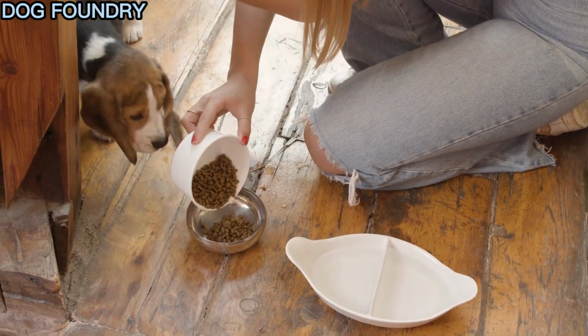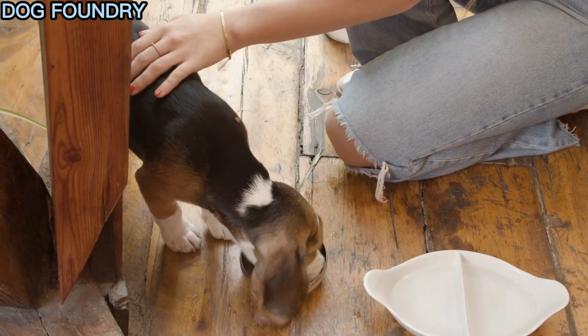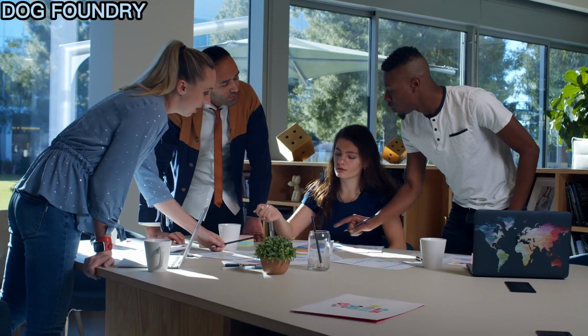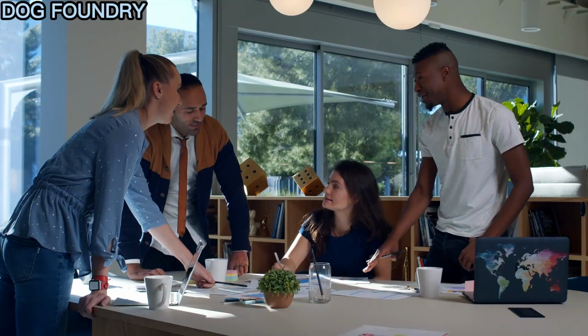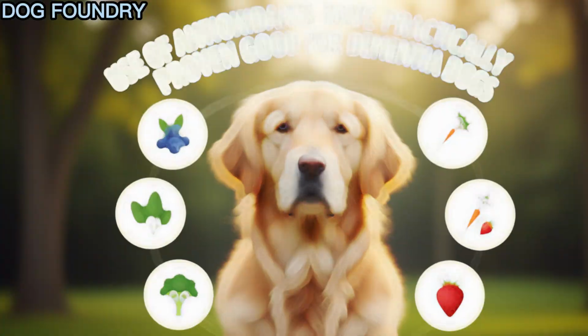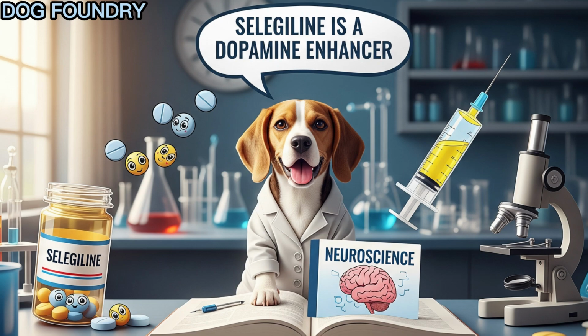You may want to switch to a diet specifically for senior dogs battling cognitive dysfunction. Your veterinarian can advise on the best ones to try and discuss options for adding antioxidants, omega-3 fatty acids or medium-chain triglycerides to your dog's diet. While there are few studies about the use of these supplements in senior dogs, they are largely considered safe, and anecdotal evidence is accumulating.